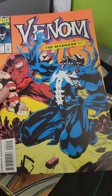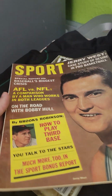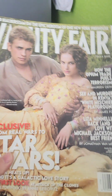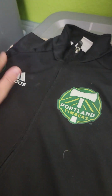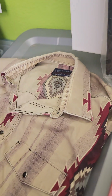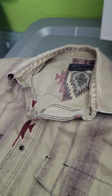this Venom comic book is $10. And then we got Sport Magazine Jerry West, $20. And then this Vanity Fair sold immediately out of a storage unit, $20 on them. And then this Adidas jacket is super nice. I'll get that up. But it's been sitting for like four years probably. Pretty crazy, that nice jacket, and then it finally sold for $15.